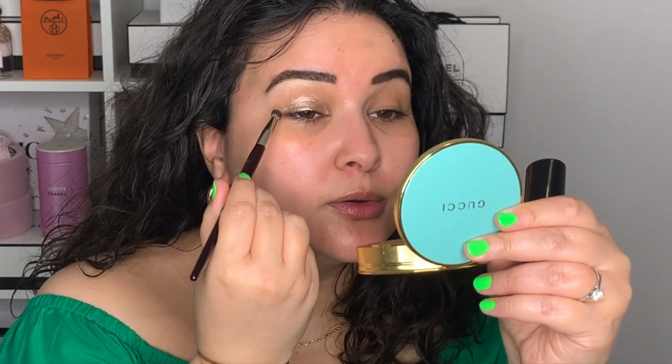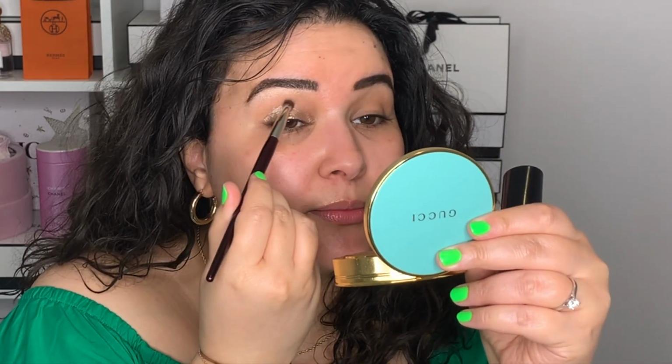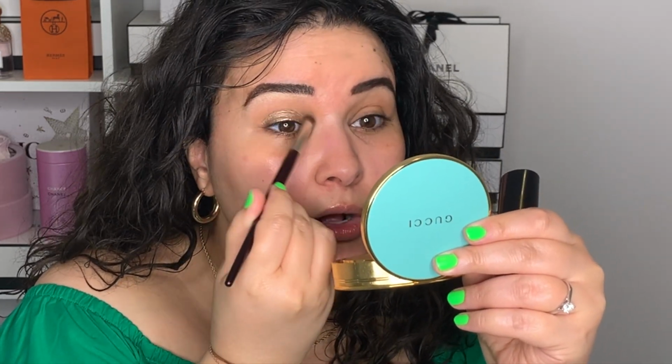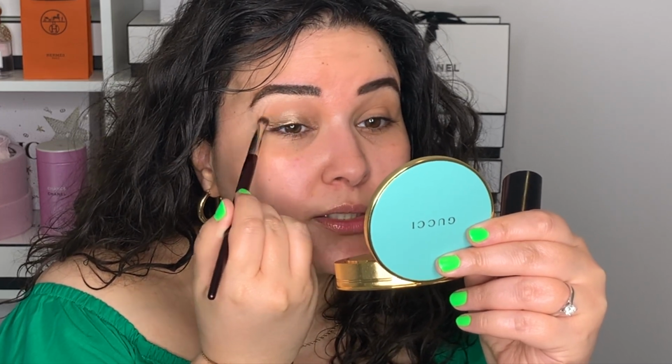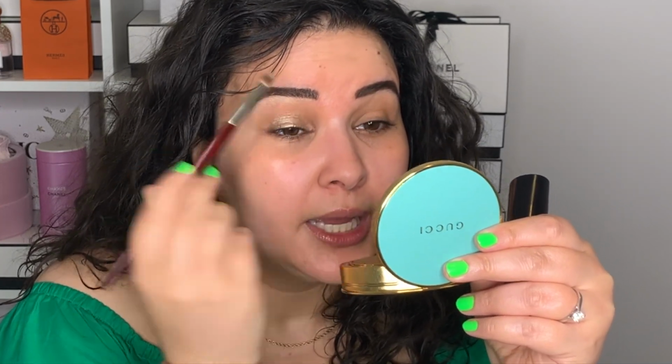This is the BK Beauty brush 207. I think this is my favorite brush that I've tried from them. I think it's technically called a buffing pencil brush, but I just love the shape. It's short. The bristles are just very stacked and very dense.